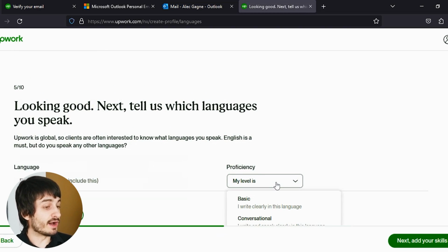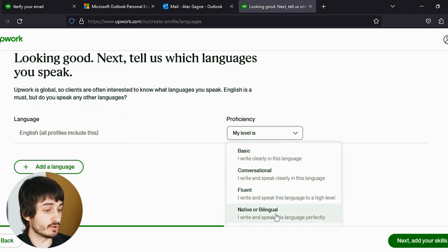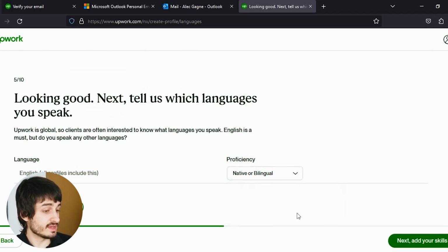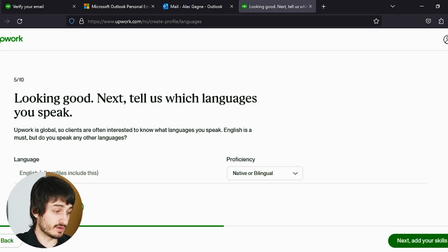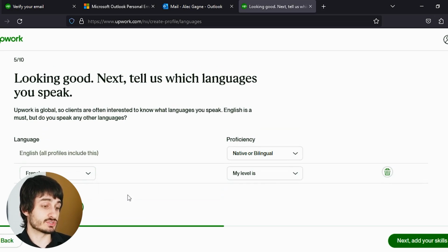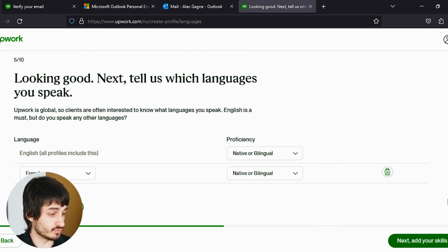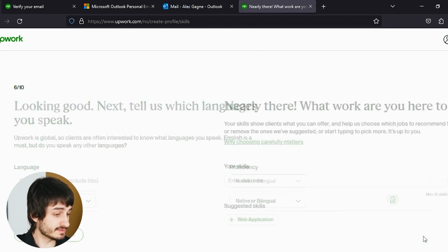Then it's going to ask you about the languages that you speak. For me, I'm really good in English. And as a native French speaker, I'm also going to add French to that. Then you add not only the languages you know, but also your proficiency level. And for me, in both English and French, I'm going to add native or bilingual proficiency, which is the highest one that there is on Upwork, and then you click at the bottom right.